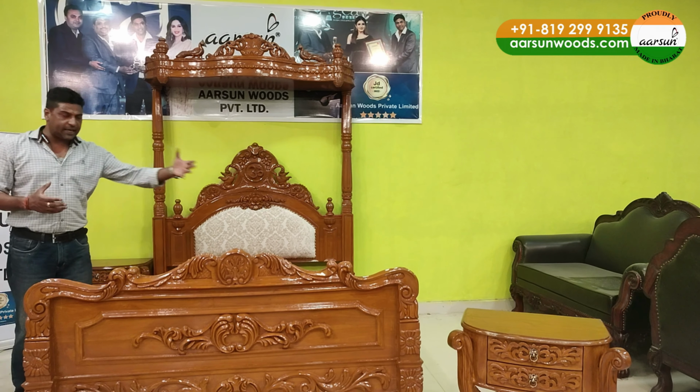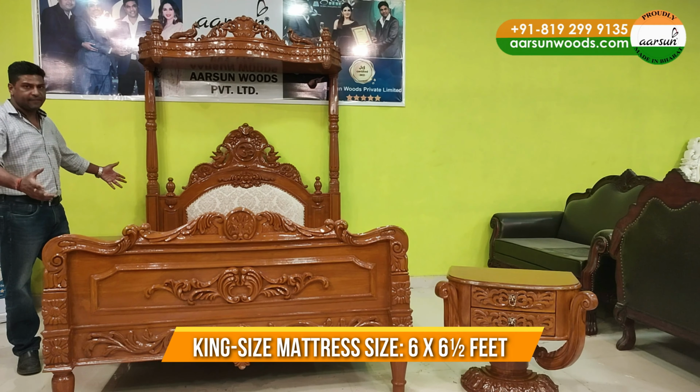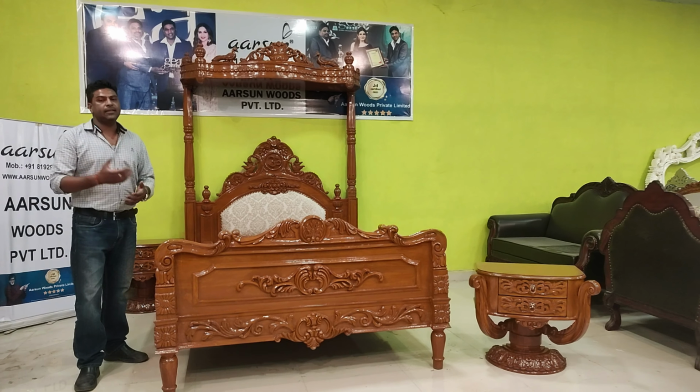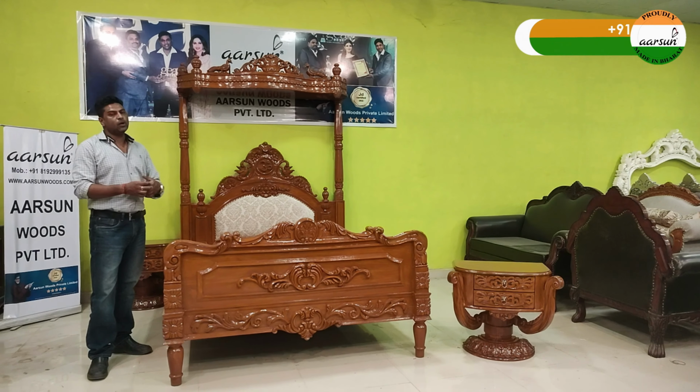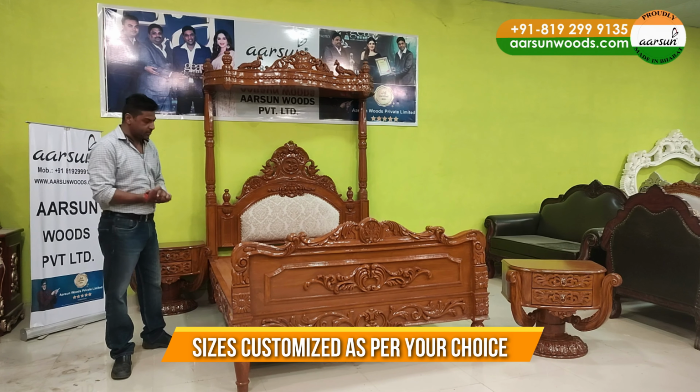When we talk about king size beds, they are bigger units. So that is 6 feet by 6.5 feet. Above that, we have super king sizes, and those are generally customized. You can go for bigger sizes also, but again, the mattress has to be customized.